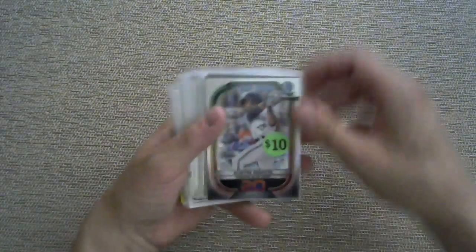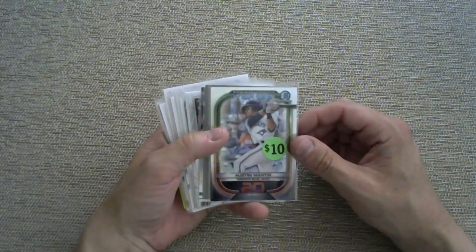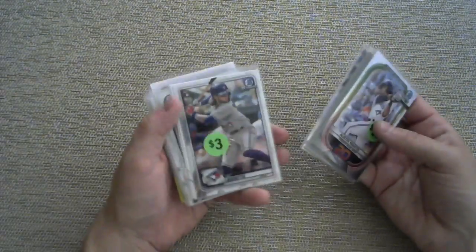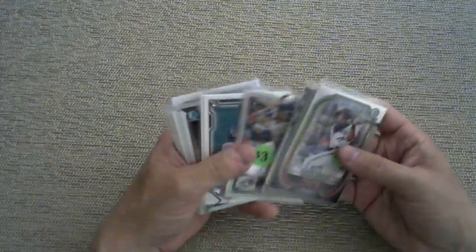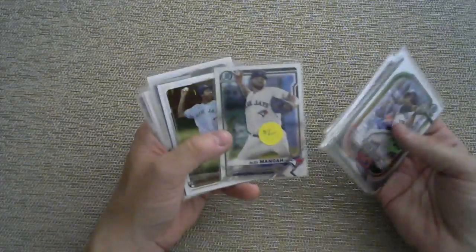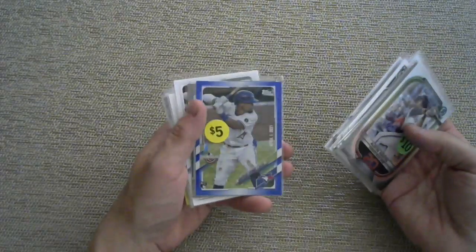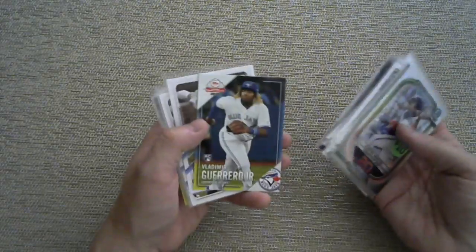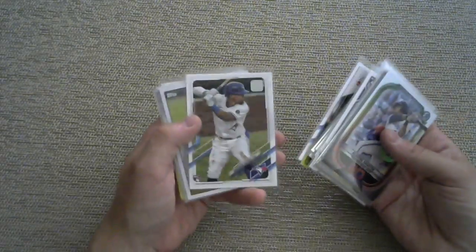Toronto. So we got an Austin Martin. This one is a prospect card. Bichette, Turkey Red rookie. Biggio, rookie. Bichette, Chrome rookie. The reason I keep bringing up rookie is because people like rookie cards. Manoah, Jimenez, he made his debut. Look at that. Blue foil of Santiago Espinal. And it's a rookie. A Chrome of John Lackey. Guerrero, Rookarooski.